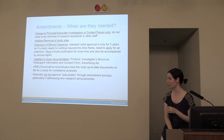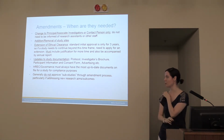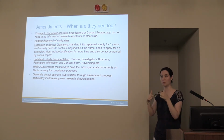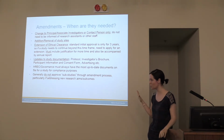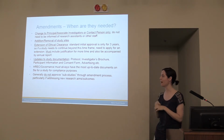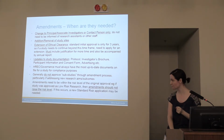So that's a key one. If you have any questions around that, obviously, that can be on a case-by-case basis. Give Rebecca or myself a call in the office and we can talk through it a bit more specifically. But as a general rule, we don't usually approve sub-studies through the amendment process. The chair prefers them to come through as a separate application.